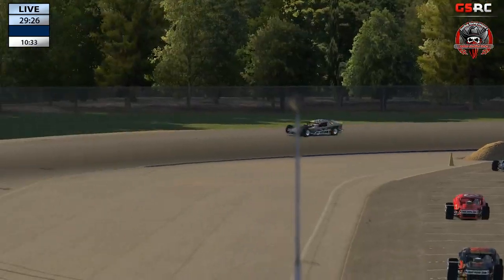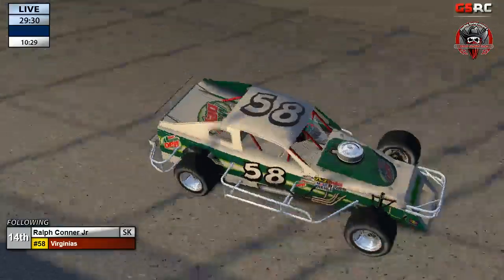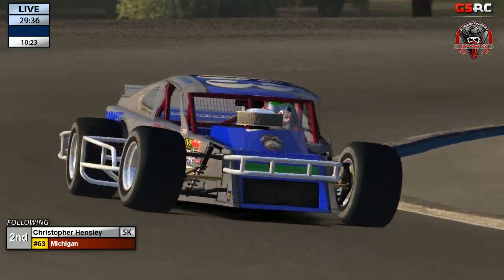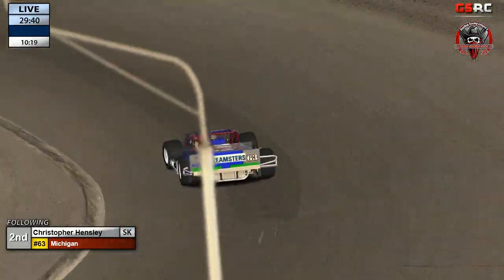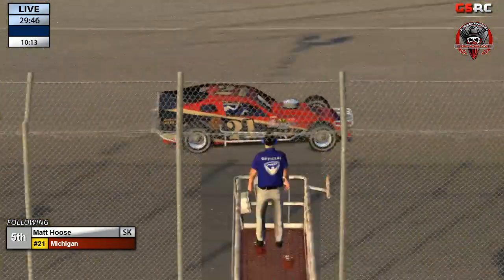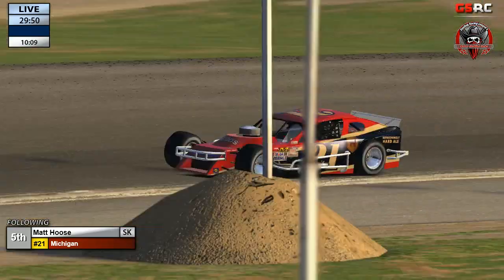This is a fixed setup league with a 17.7 gallon fuel load. Double file restarts, lapped cars out at the back. A wave by rule will be in effect from the admin side of things. Typically, it's going to be the first car one or more laps down that did not cause the caution. And my favorite rule in this entire series, no tire changes allowed.